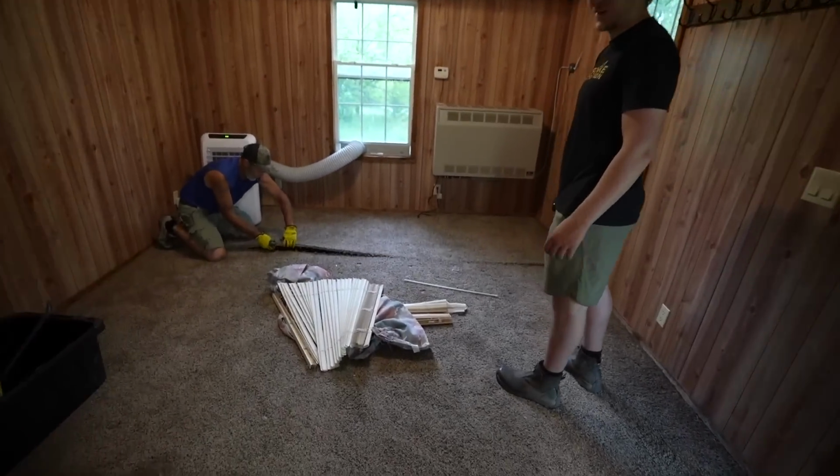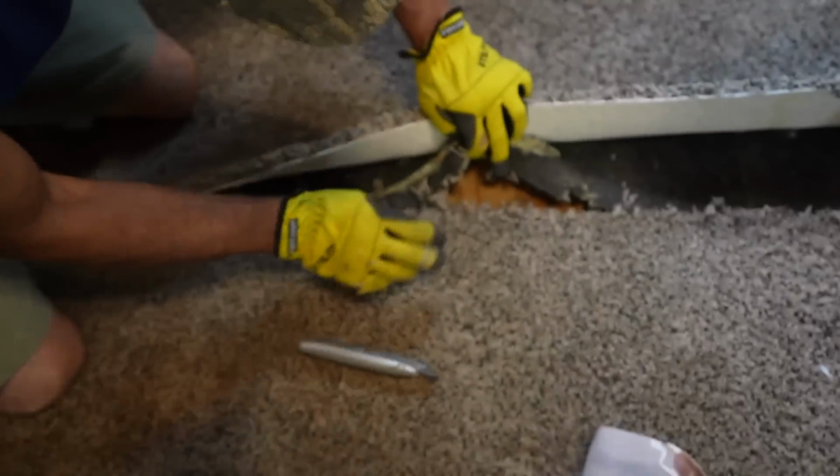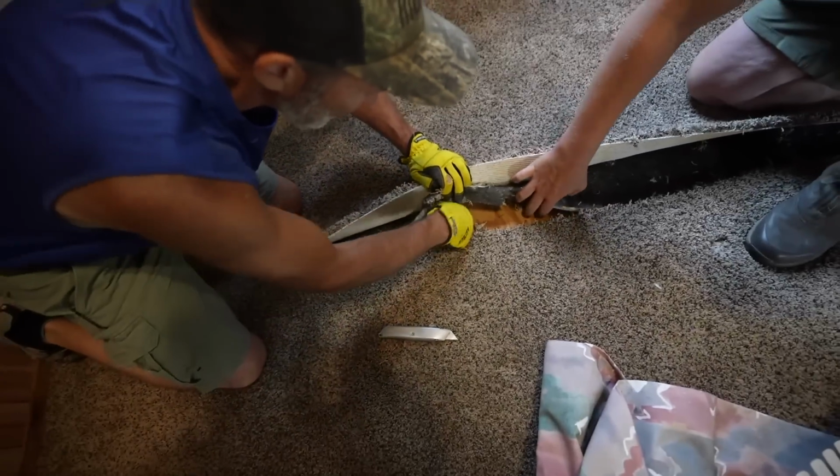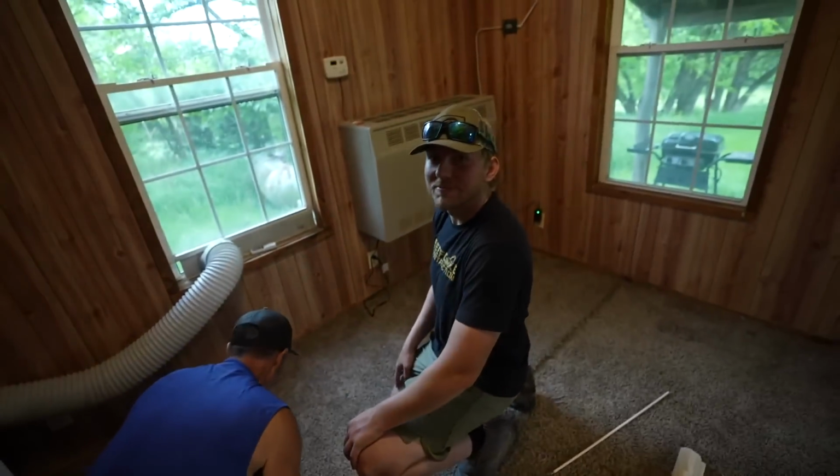We cutting carpet already? He's cutting carpet. He didn't wait for you. What's under there? Black mold or no? No. Oh, okay. Some kind of cheap padding. Plywood looks good. That's nice wood. That's old school plywood. They don't build them like that anymore. We're in good shape. That's not bad.